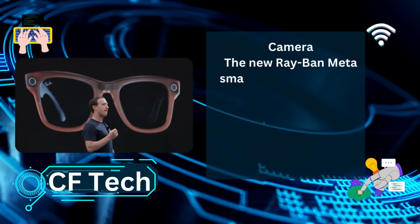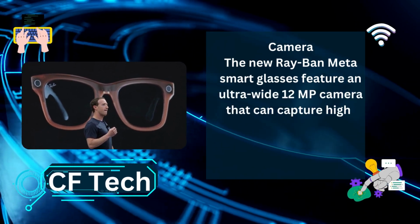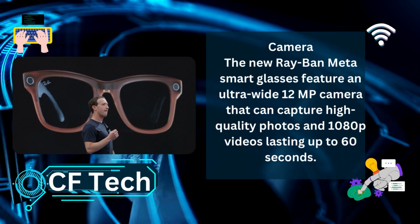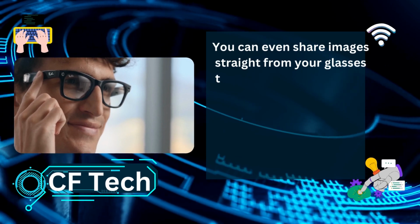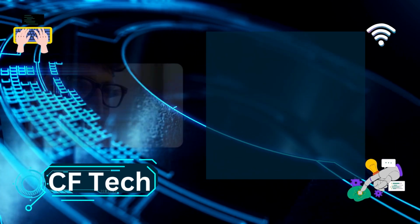Camera. The new Ray-Ban Meta smart glasses feature an ultra-wide 12MP camera that can capture high-quality photos and 1080p videos lasting up to 60 seconds. You can even share images straight from your glasses to your friends and family with just a voice command.